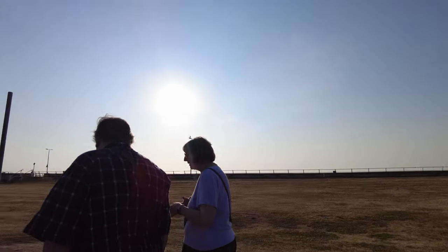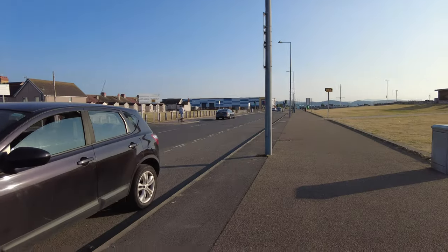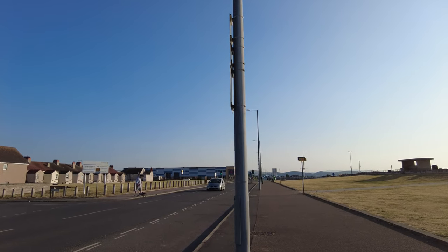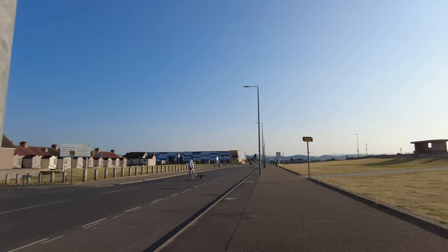Grassy area here. You can park along here, but it's paying display. Well, I think this bit actually, oh yeah, it is. This is the box down there, paying display.